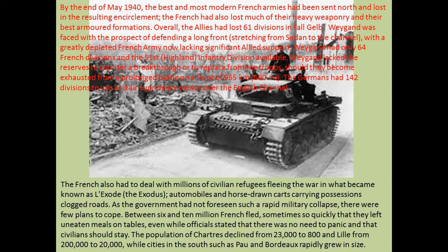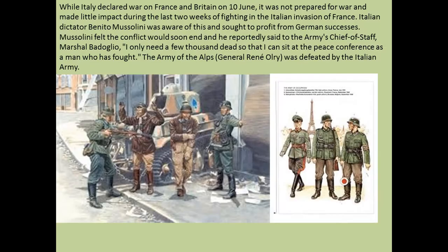Between 6 and 10 million French fled, sometimes so quickly that they left uneaten meals on tables, while even officials stated that there was no need to panic and that civilians should stay. The population of Chartres declined from 23,000 to 800, and Lille from 200,000 to 20,000, while cities in the south, such as Pau and Bordeaux, rapidly grew in size.